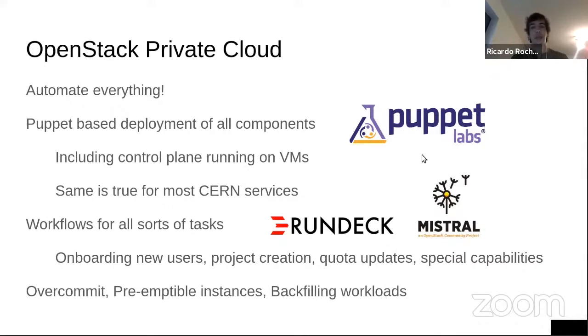We've been using a tool called Puppet to do configuration management across our infrastructure. But it's not only the configuration and the deployment of the nodes. We also need to automate the tasks that are required when you're running a large infrastructure like this. These are things like onboarding new users, creating new projects, managing quotas, or allowing special capabilities for different projects. If we had to handle this manually, the size of the team would have to be much bigger. We have a small team managing the whole cloud infrastructure, so with time we've enabled workflows that allow us to automate all these processes. This is critical when you're running a large infrastructure.